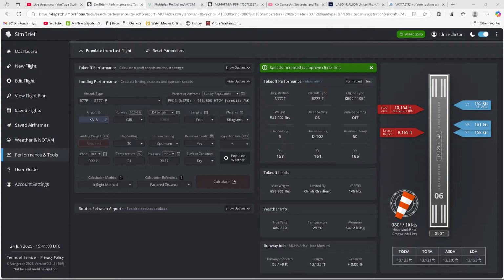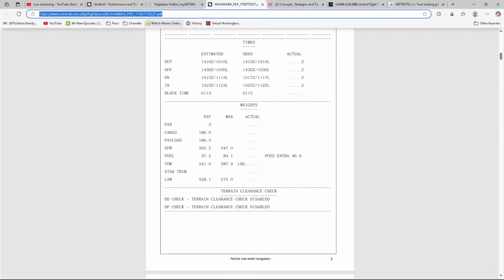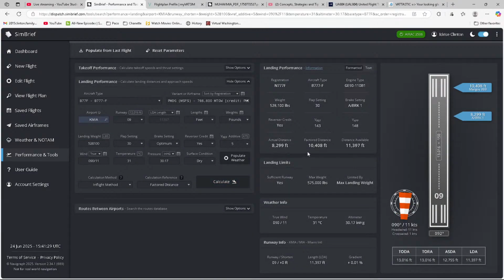All right. Let's see here. We were going 09 on our arrival there, and the amount of pounds we have on our landing. Right now we estimated a landing weight of 528,100 pounds. Man, this bird's heavy landed, isn't she? All right, let's execute that. We're going to be flaps 30 is what they estimate we should set for. There we go. Approach speed's 148.